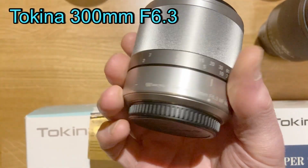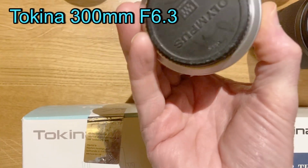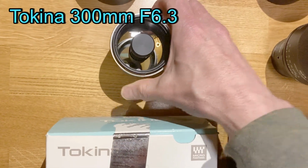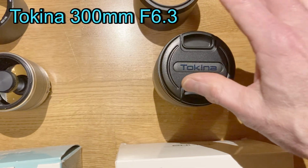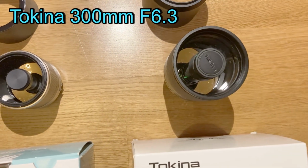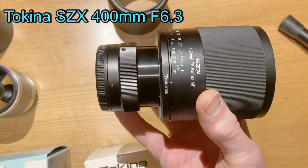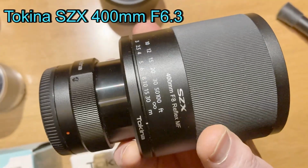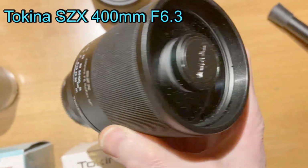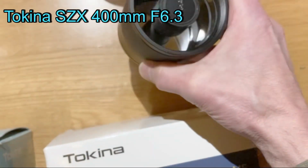I have used a 300mm mirror lens from Tokina for some time, and it's specifically designed for the Micro Four Thirds system. Apart from its excellent optical performance, it's surprisingly small and lightweight. Recently, I purchased a Tokina 400mm lens, which is a bit different. Apart from being slightly bigger and heavier, it is not specifically designed for the Micro Four Thirds system.